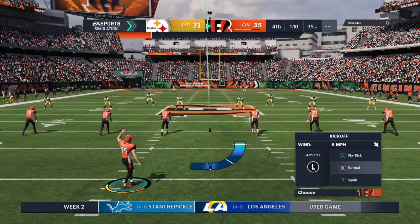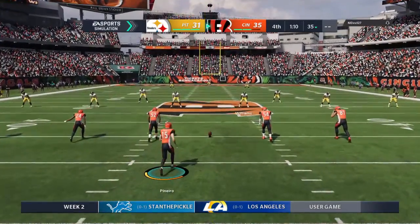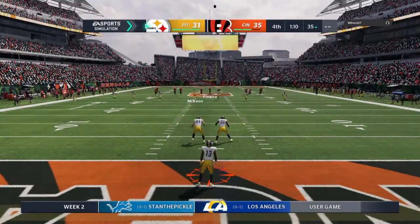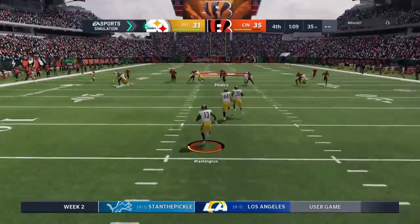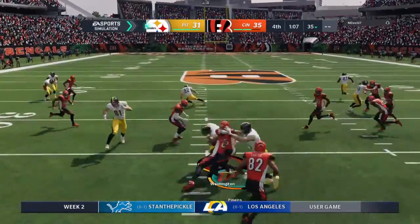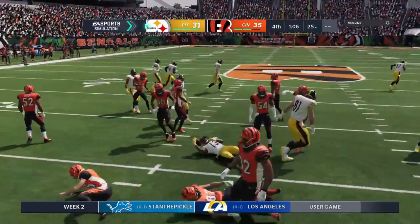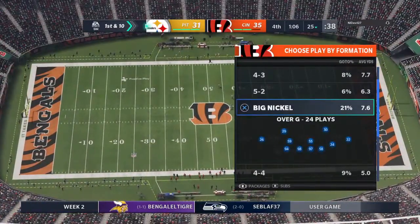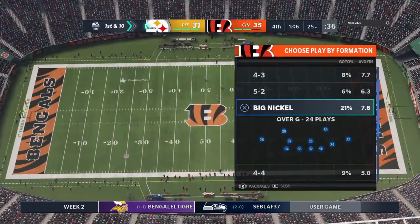Point after, right down the middle. And that will make this a 4-point game. Fielded a couple yards into the end zone. And they'll get him down right at the 25-yard line, so the same result had he opted for the touchback. At their own 25-yard line.